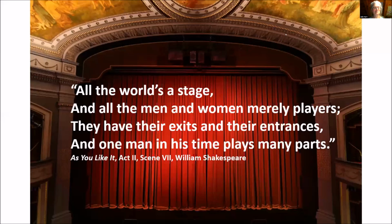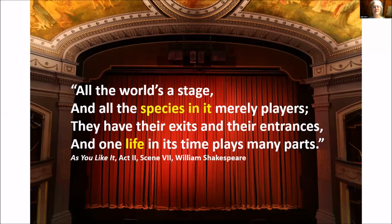Now, as if Tennyson wasn't enough for you, I'm going to give you a Shakespeare quote too. All the world's a stage, and all the men and women merely players. They have their exits and their entrances, and one man in his time plays many parts. Now, that's got zero to do with what we've just been talking about. What did I put that there for? Well, change a couple words. All the world's a stage and all the species in it merely players. They have their exits and their entrances, and one life in its time plays many parts.